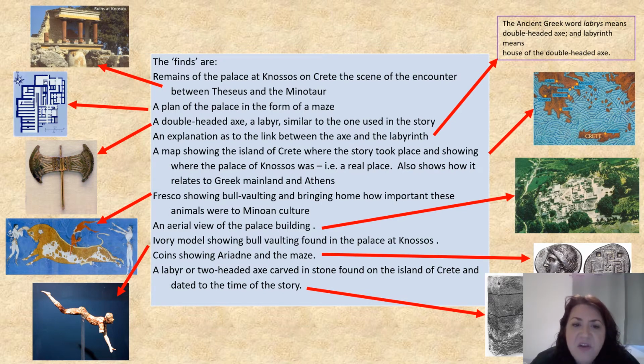Then we have an aerial view of the palace building. So this view here is actually the view that we get of the palace, from above. Coins showing Ariadne in the maze. You can just about see those. I'm hiding them, aren't I? And you can see Ariadne. Now, she is the princess that's going to appear in our story. And the maze, the labyrinth, is on the reverse.